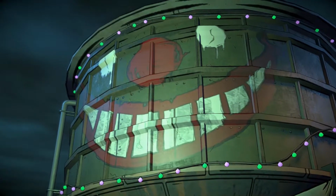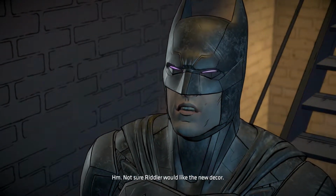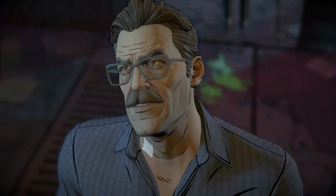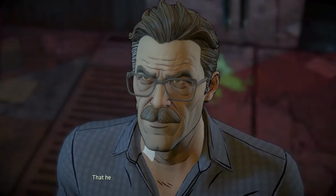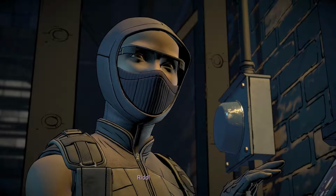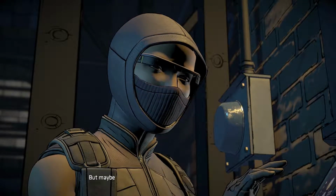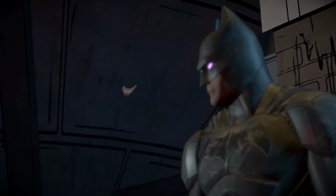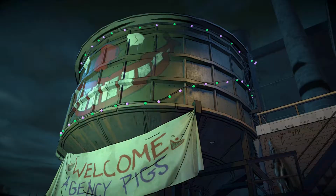That's it? Just graffiti? Not sure Riddler would like the new decor. This Joker guy going nuts. I heard it started with Riddler's murder, but he's blaming Waller for it. Wouldn't actually surprise me. Riddler's murder. Really? But maybe it was always just a matter of time before he snapped. There's a Joker ring sticking out there.